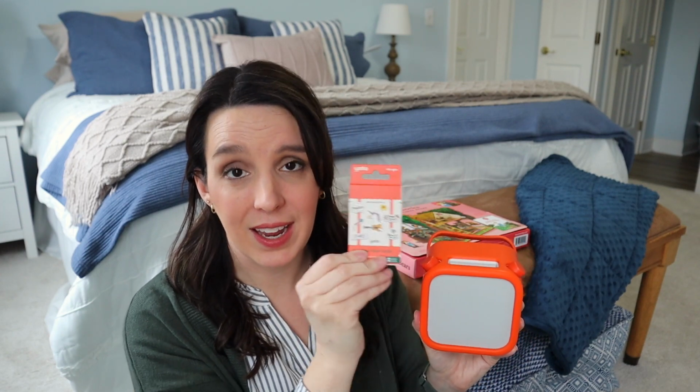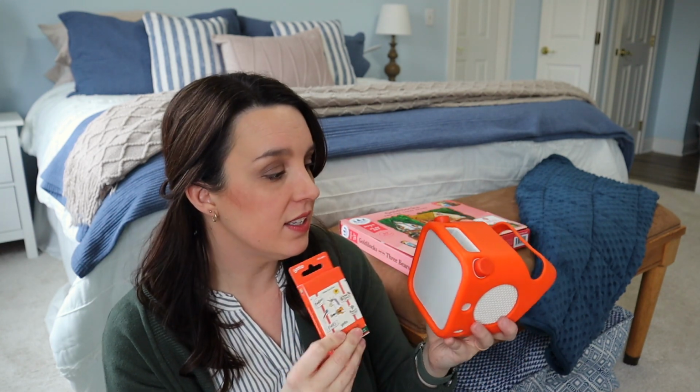These are also great if there are certain songs or different things that I want him to be working on or learning. I can put on these make your own cards for him. And they have just been so fun and just invaluable for our homeschool and for his learning.